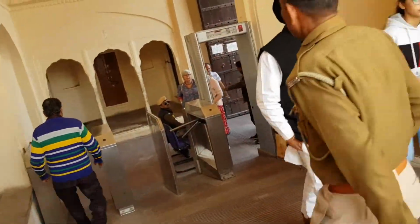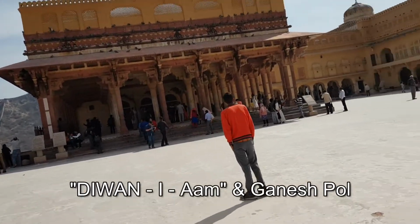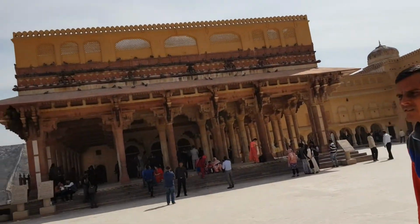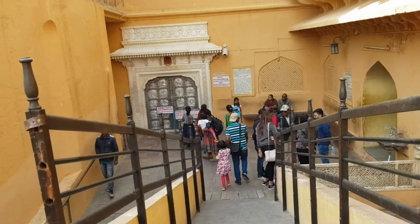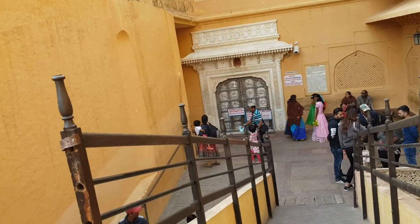Just as you ascend the steps to enter the courtyard, where you will see the Diwan-i-Aam and the Ganesh Pole, you will see on your right Shila Mata, which is a very famous temple in Jaipur, which was built by Raja Man Singh during the 16th century.